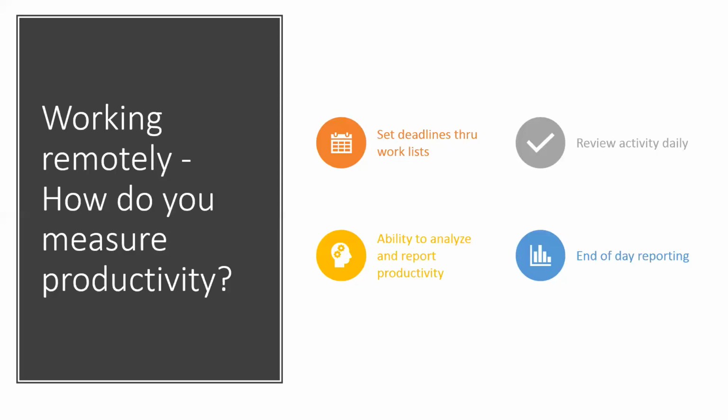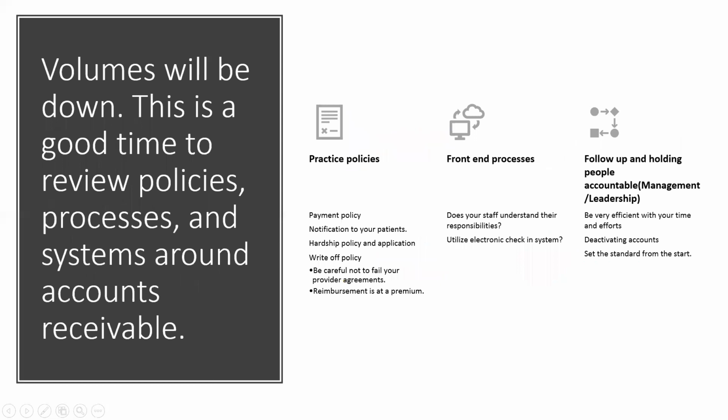Speaking though of the challenges that these practices are facing as they come back in, what they're seeing is volumes are down significantly and less money's coming in. So what are some things that practices can do right now while volumes are down, while they have people working remotely, while things are kind of in flux, and as we change back to getting to normal, what are some things that you recommend practices look at and do?